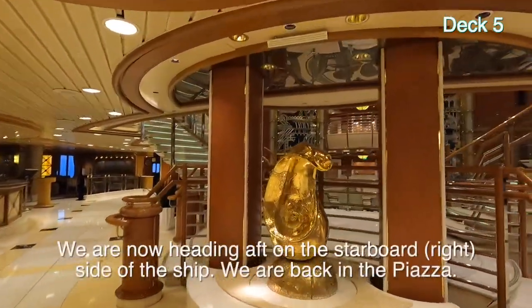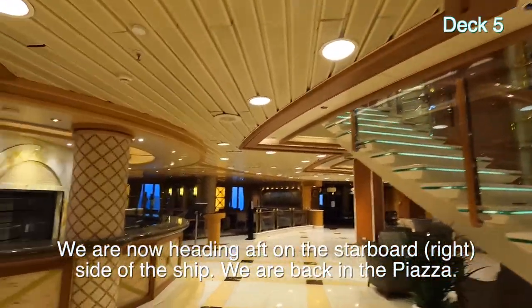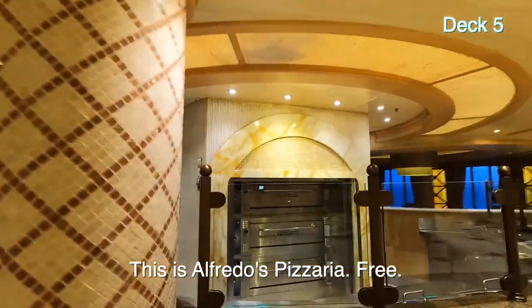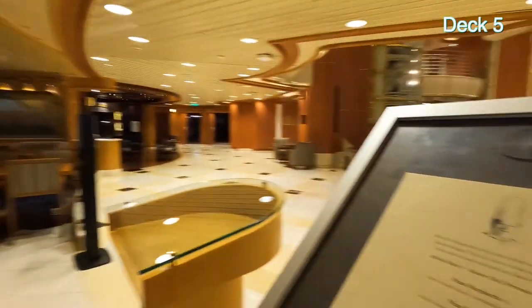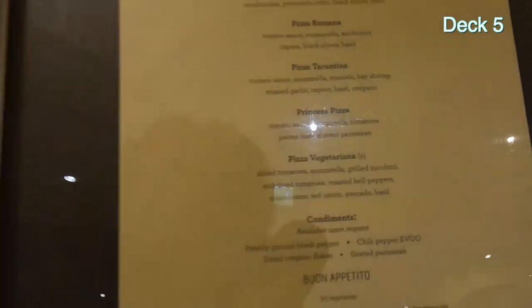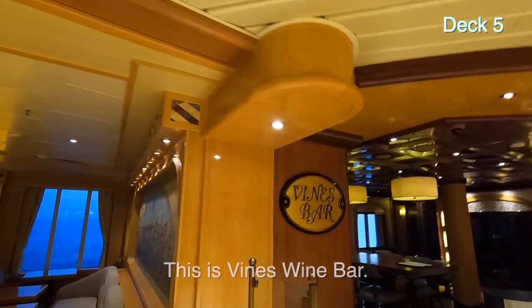So we're back out to the piazza. There's the International Cafe. There's the marble stairways leading up. This is Alfredo's Pizzeria, and they make pretty good pizza. Here's a menu. You could look it up online, though. But this is Alfredo's Pizzeria. It's free. It's included.